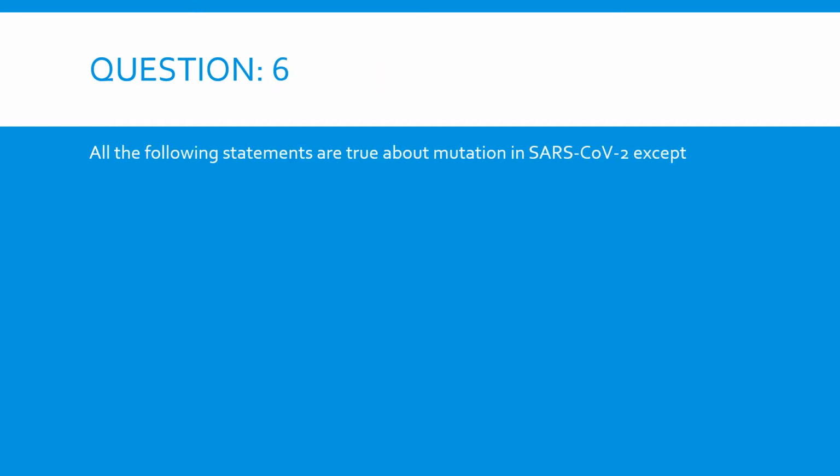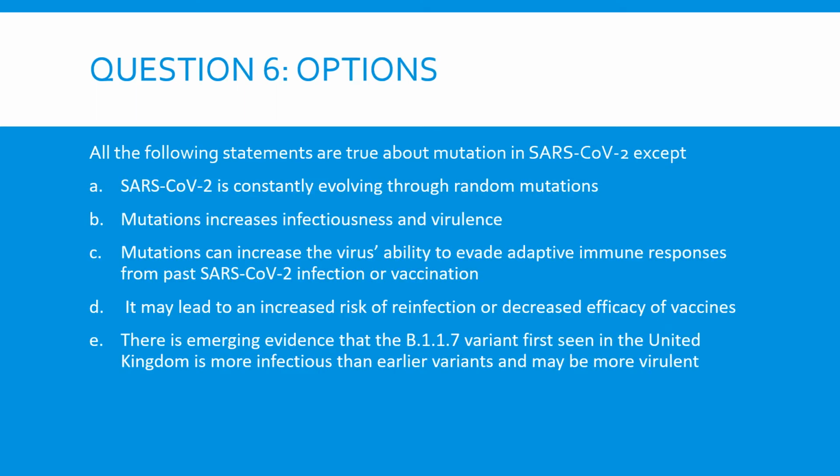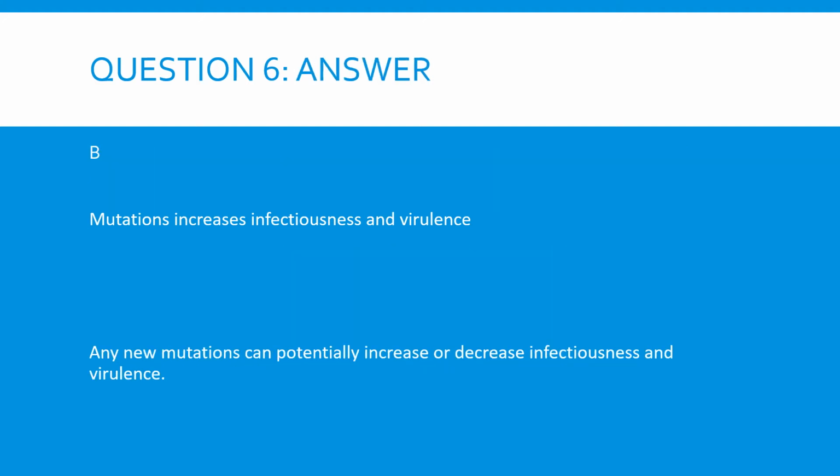All the following statements are true about mutation in SARS coronavirus 2 except. Here are your options. Here is the answer.